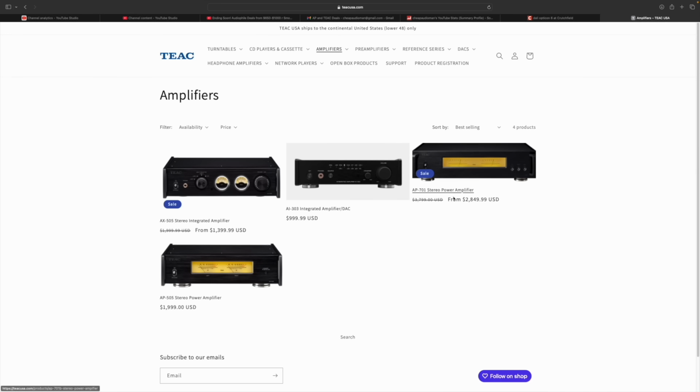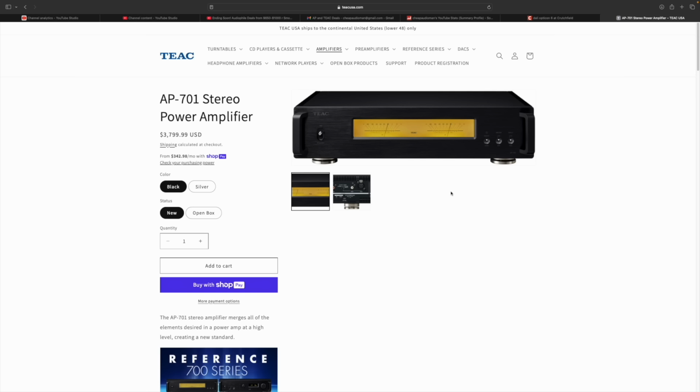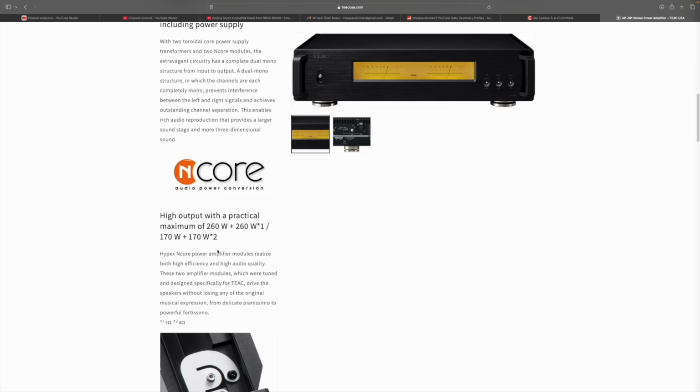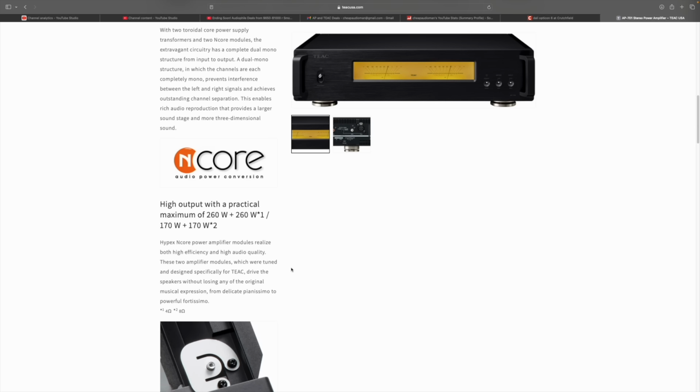The AP701 marked down nearly $1,000. It's got VU meters. Okay. Now, granted, I know $2,800 is a lot, and the $2,800 one is an open box, but we're going to talk about it anyway. It's got Hypex amplifier modules. Yeah, Hypex Encore. I think 260 into 4 ohms, 170 into 8 ohms.